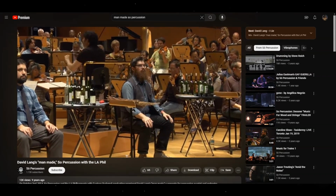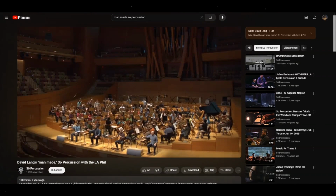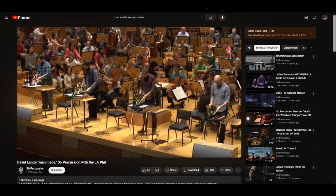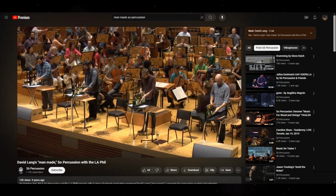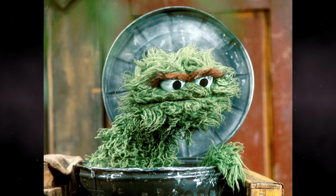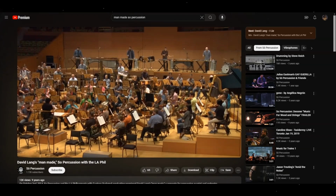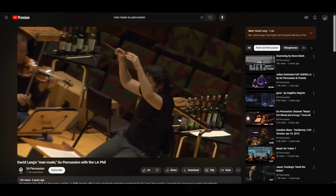There was another interesting piece they played that night at the orchestra called Man-Made by So Percussion. It's a very weird piece. They used all kinds of different objects as instruments. They were breaking sticks on stage, ringing wine bottles, doing some stuff with steel piping, and even taking these old-fashioned trash cans, like the one Oscar from Sesame Street would be hiding in. They were taking the lids and slamming them on the trash cans at certain points. And it made this kind of thundering sound.